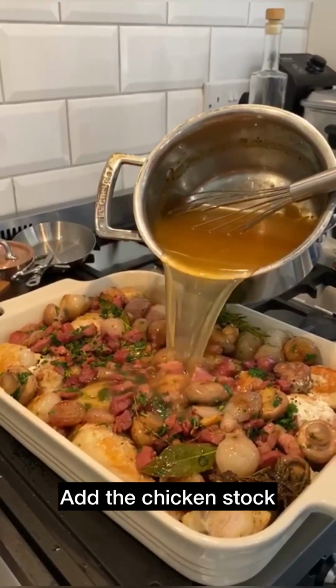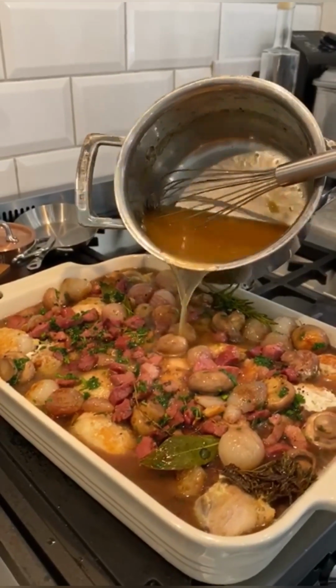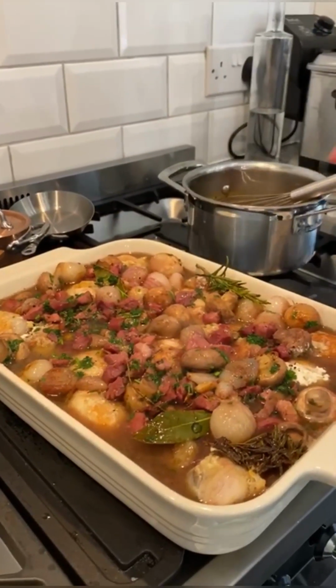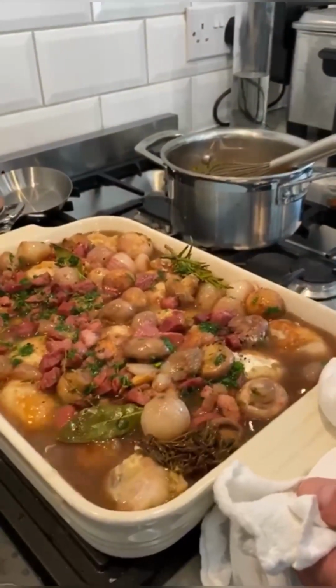So you just warmed the chicken stock up. Yeah, warm the chicken stock up. Perfect amount of stock. And there's a little bit of flour there. It doesn't matter, does it? No, all that will disappear.